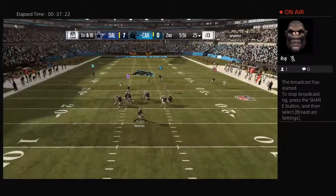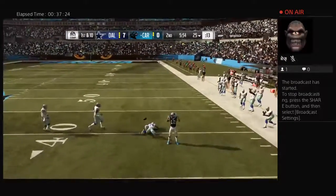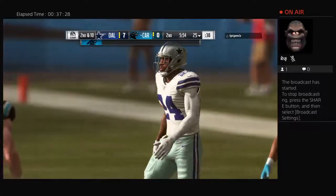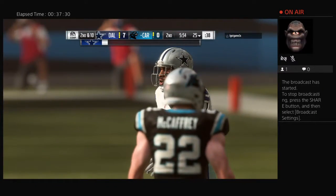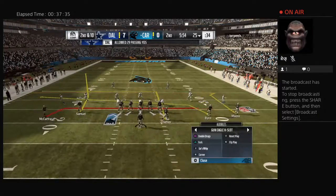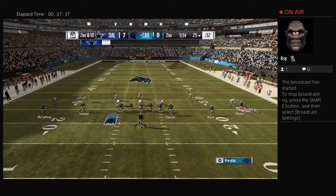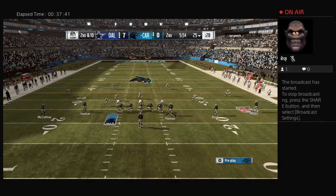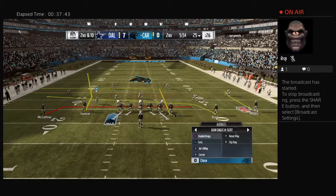On 1st down, Newton. And his throw's going to be incomplete. Chidobe Awuzie there to make the play in coverage. It's always a battle. Who's going to win on 1st down, the offense or the defense? Let's face it, if you've got the ball, 4 yards or more on 1st down is what you're aiming for. They tried to throw for it there. Nice effort to knock that one away and bring up 2nd down.